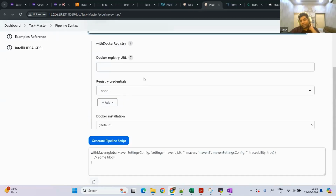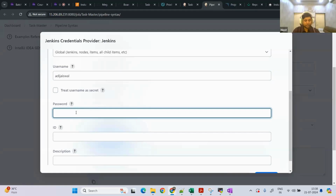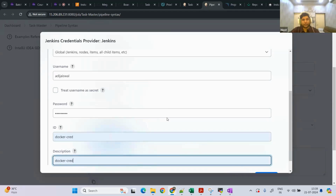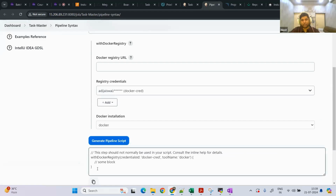Click on that. Now, if you are using a private Docker registry, then you need to provide the registry URL here. In case you are using Docker Hub, then you don't need to put a URL. Talking about credentials, our own Docker Hub credentials we need to put here. That we can configure by clicking on Add, Jenkins, and here you can provide the username, which is your username from Docker Hub, the password, and an ID. For the ID you can put something like Docker cred. Click on Add, and you can select it from here, select the Docker tool that we configured, and generate the block.